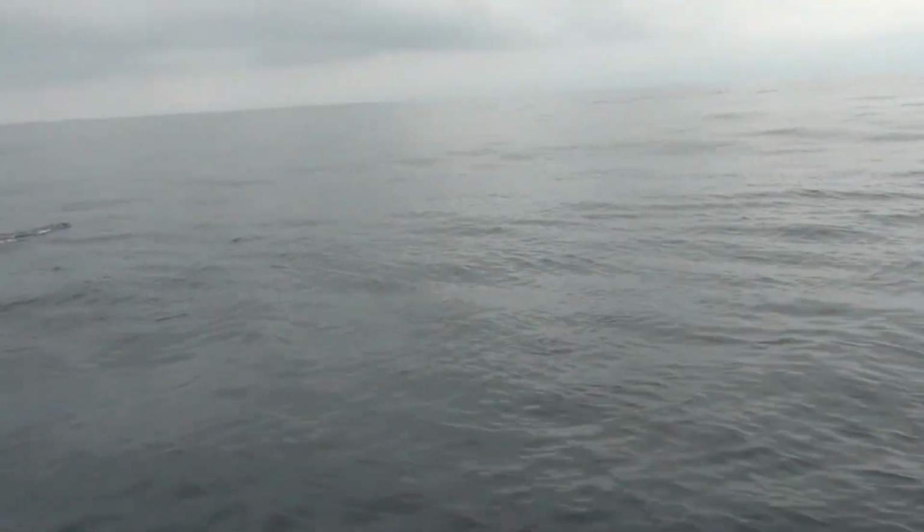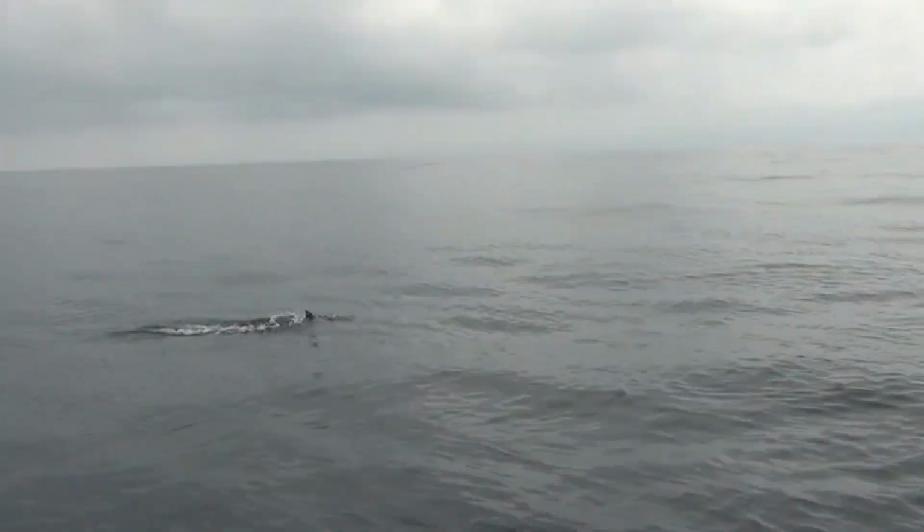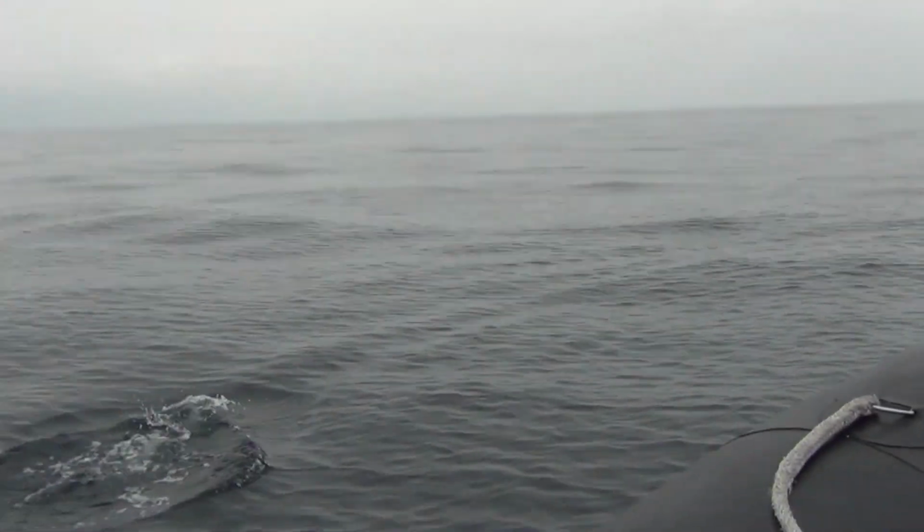Luckily, as the name suggests, common dolphins are one of the most frequently seen dolphins in the ocean, especially in the summer and fall months. All you have to do is take a boat tour or simply stand on the shore and wait for them to appear.